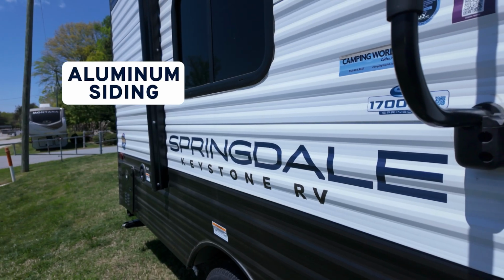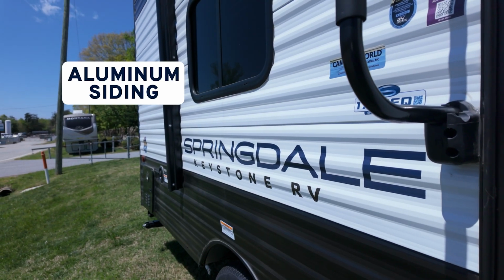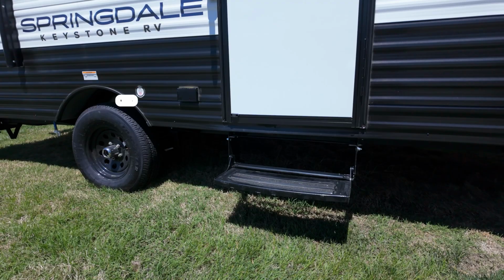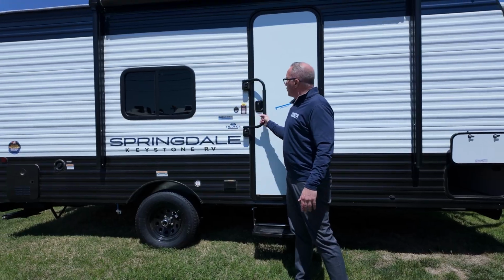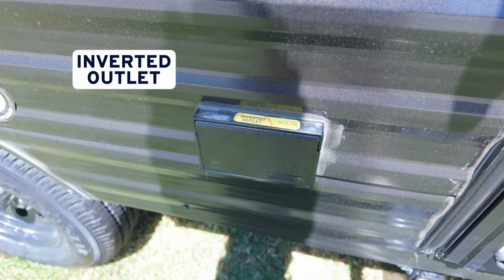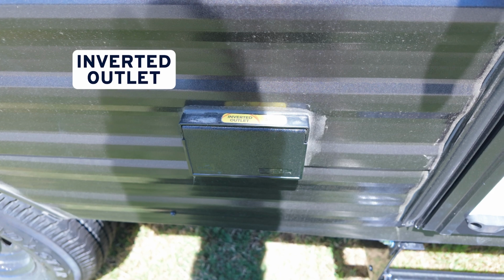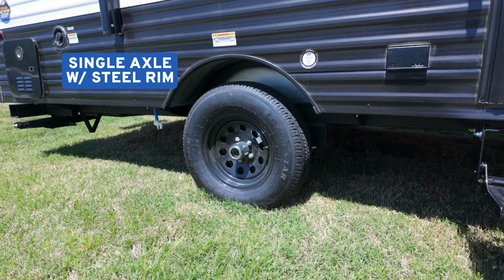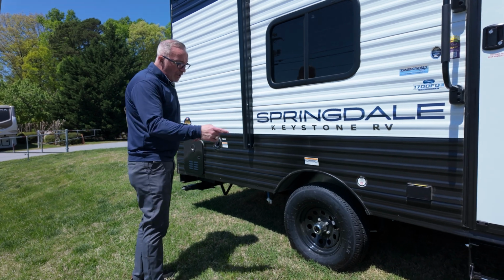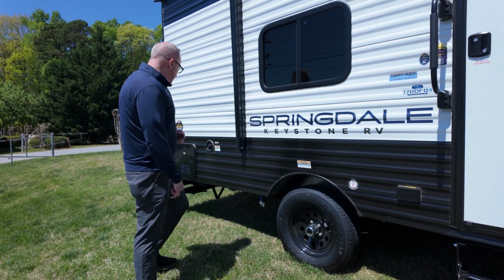You got a nice coating on the outside of your aluminum siding here too that's going to help with fading. You got the large awning with the LED light strip, steel fold-up step, as well as grab handle, which doubles as a door guard, 80% tint on your windows. You got the inverted outlet here, so if you want to bring out some outside entertainment, you can. And of course, single axle with the steel rim. That's still the Dexter Easy Lube axle on there, and a 1-year warranty on the tires. Very nice feature to have.